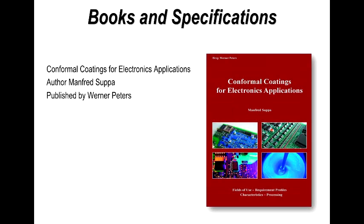Now, if you want a textbook on conformal coating, this one was written by Manfred Super, and he is a supplier of conformal coating materials in Germany. This book was translated about a year and a half ago, and it really is the most up-to-date text which is available on coatings, reliability, test methods, etc. So if you want a brand new book, then this really is the most up-to-date of books which is available in the industry. So let's talk about the process of coating before we talk about inspection and quality control.